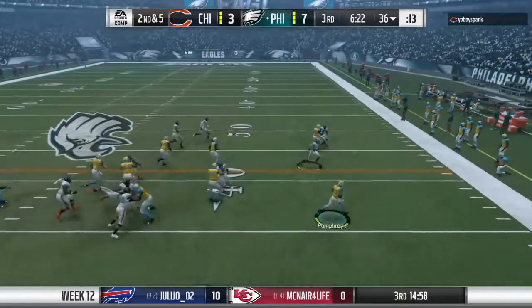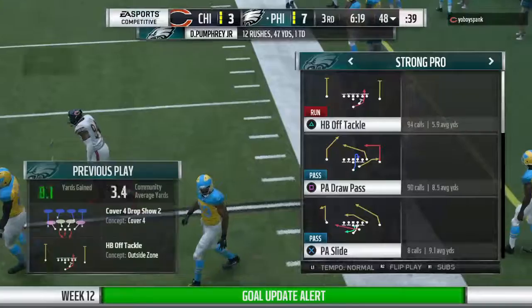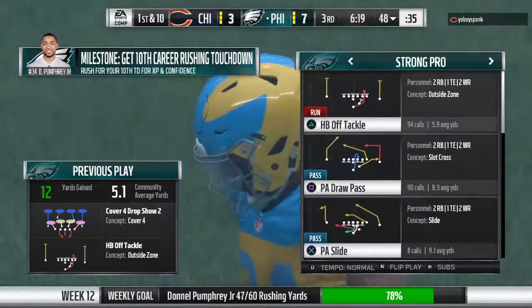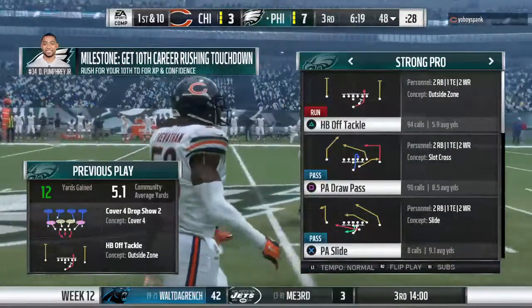They'll run here with Pumphrey. Oh, nice spin. Oh, that brought back bad memories. 12 yards there as they move the chains. They're trying to show that they can run the ball and protect this lead. Give it to the backs, play a little bit of keep away, don't you think? And that's probably a good philosophy at this point, going to make that defense stand up and stop them.